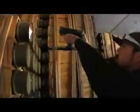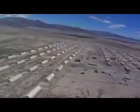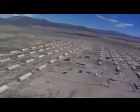At the Hawthorne Army Depot, the opportunities to excel at providing vital services are as far-reaching as the high desert itself.